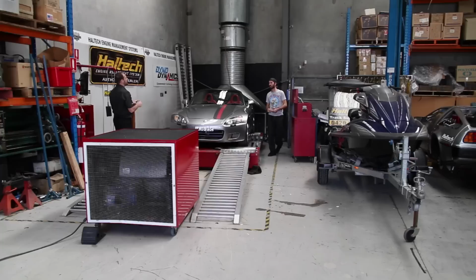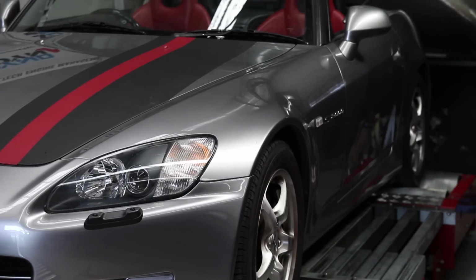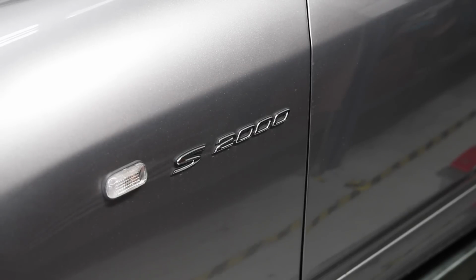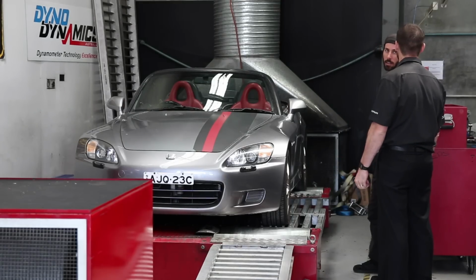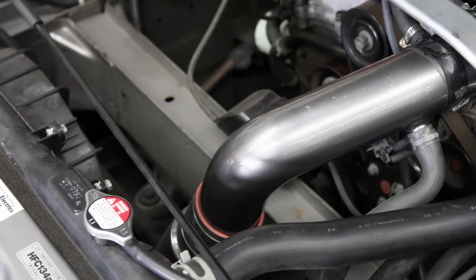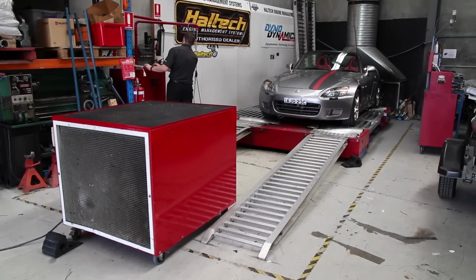A factory airbox is often a compromise between packaging, noise suppression and performance. The idea of a cold air intake is that you relocate your air filter away from the engine bay heat and potentially make it flow better too. It's a commonly held belief that this will make the car develop more power. Colder air is denser, so if you add more fuel, you get a bigger bang, which means more power. Well, that's the science anyway, but will it work on our Honda in the real world? It's time to find out.